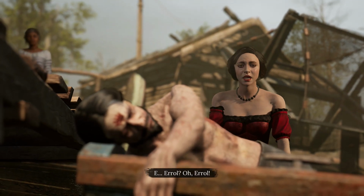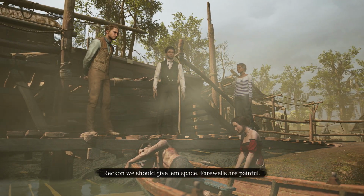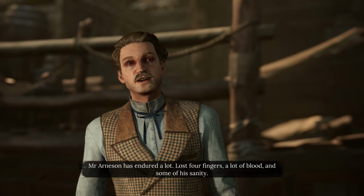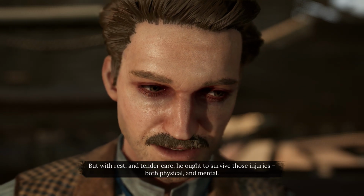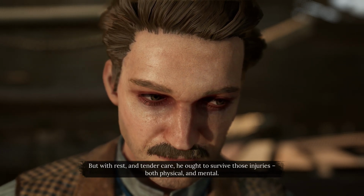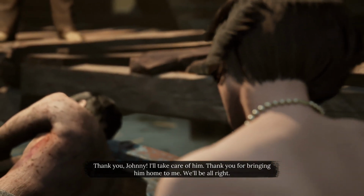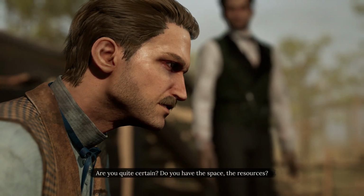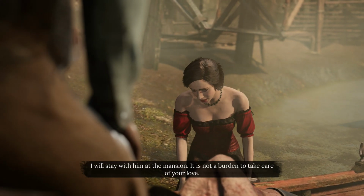Errol? Oh, Errol! Reckon we should give him space. Farewells are painful. No, tell me that's not true. Watson? Mr. Arneson has endured a lot. Lost 4 fingers, a lot of blood, and some of his sanity. But with rest and tender care, he ought to survive those injuries, both physical and mental. Thank you, Johnny. I'll take care of him. Thank you for bringing him home to me. We'll be all right. Are you quite certain? Do you have the space? The resources? I will stay with him at the mansion. It is not a burden to take care of your love.